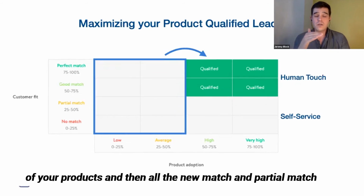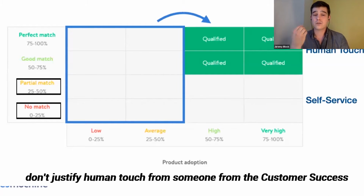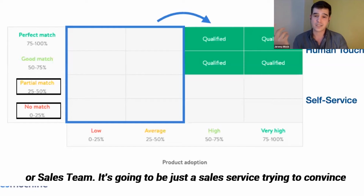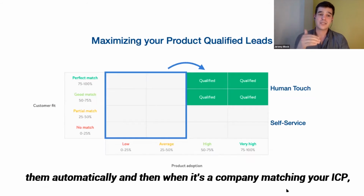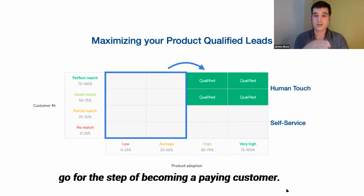And then all the no match and partial match, for example, just don't justify a human touch from someone from the customer success or sales team. It's going to be just self-service, trying to convert them automatically. But when it's a company matching your ICP, you will definitely need a human touch to help them go over this step of becoming a paying customer.